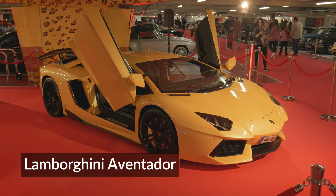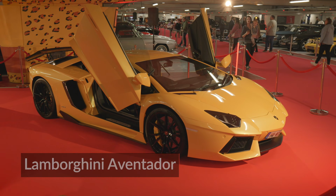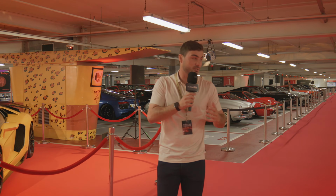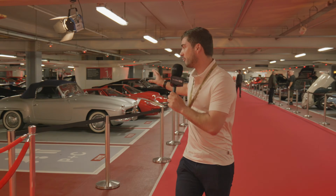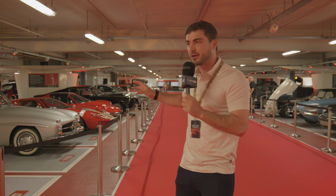Beautiful Aventador there on my right hand side. It looks really, really well in yellow, and there's actually a great story. There's a great story with most of these cars, but as we continue to make our way down the first straight, so on our right hand side we're going to get a little bit of an American vibe.